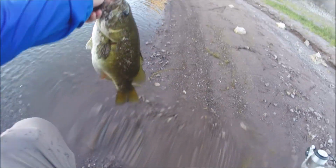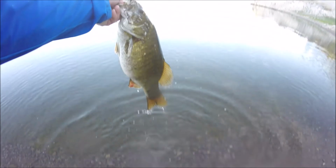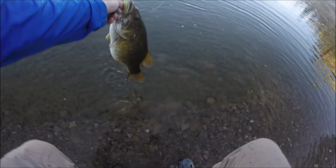Splashing water all over me. There she is. Look at that color. Wash her off for a little bit there. Nice big belly.